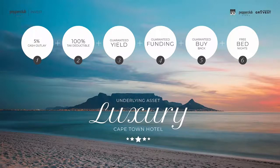The fourth bubble is a reference to the funding that we have arranged for investors. The funding is guaranteed as it is based in a large part on the quality of the underlying asset as well as the operating yield which we've negotiated with the hotel operator. Given that the cost of funding is correlated with the level of risk, we are pleased to confirm that the funder is able to fund any and all investors at prime, given the low risk.